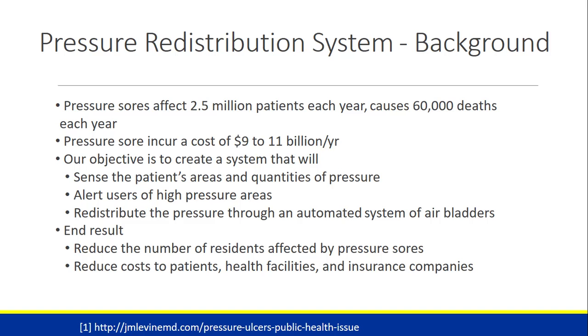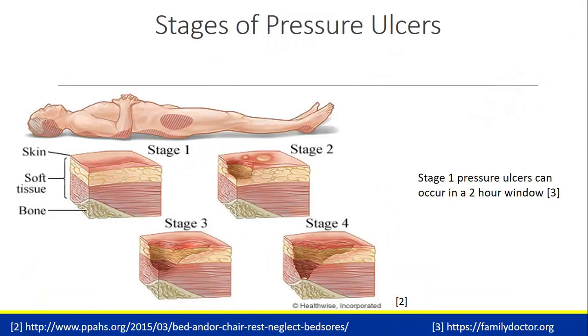So the end result would be to reduce the number of residents affected by pressure sores each year and reduce the cost to the patient, healthcare facility, and insurance companies, and ultimately save lives. So what's a pressure ulcer? It starts out as a reddened area that would be considered stage one, and then it goes up from there to where it actually starts tunneling through the layers of your skin and soft tissue, and sometimes it ends up going into the bone.